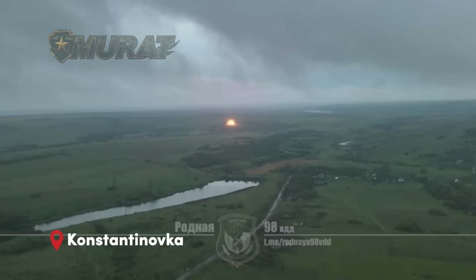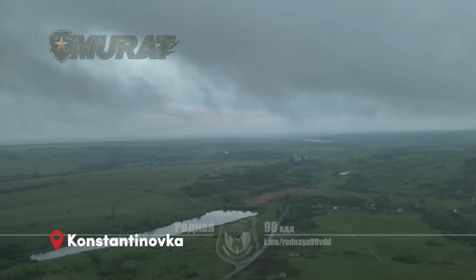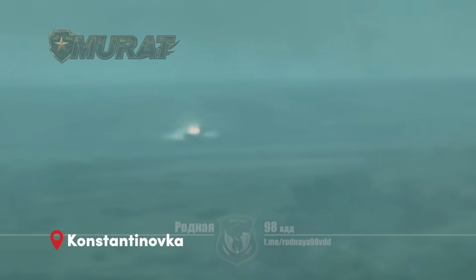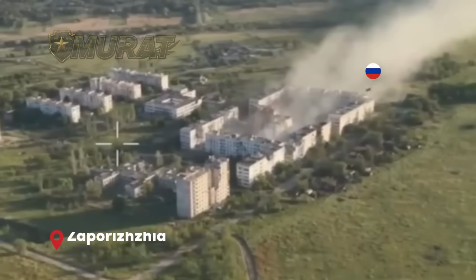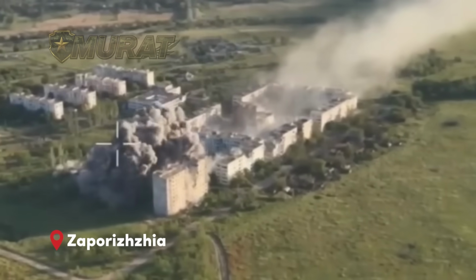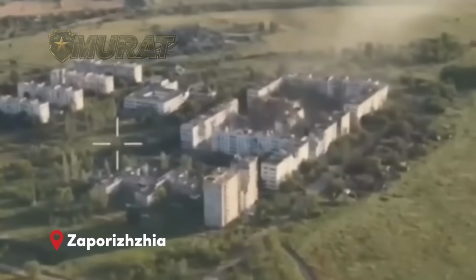In the Konstantinovka area, the Russian Air Force struck Ukrainian positions with FAB bombs. The footage shows the destruction of Ukrainian troop installations in Stepnohursk in the Zaporizhzhia region by FAB 1,500 bombs.